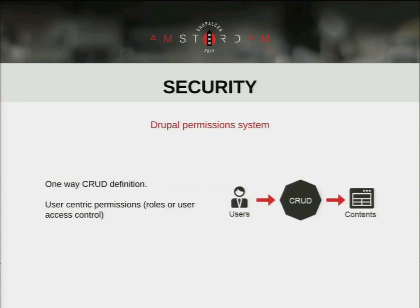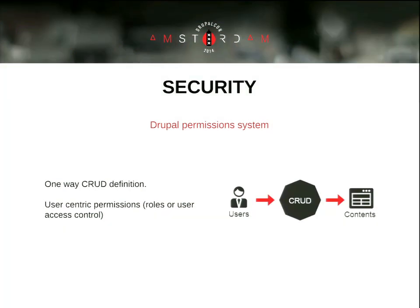So, if you take the Drupal permission system, basically, it's a one-way CRUD definition. Every permission is stored on the user side. Basically, in Drupal, every user has implicitly a role. It can be anonymous user, at least, or authenticated one, anything. But all permissions are always stored on the user side. So when the CRUD is defined, then the contents are creatable, readable, updatable, deletable.